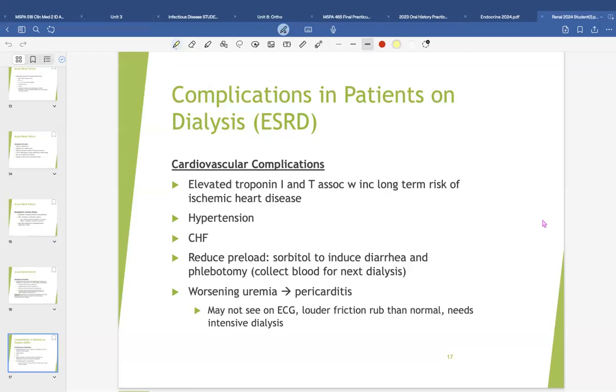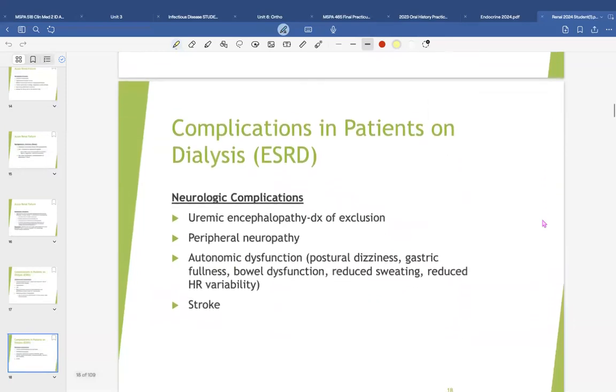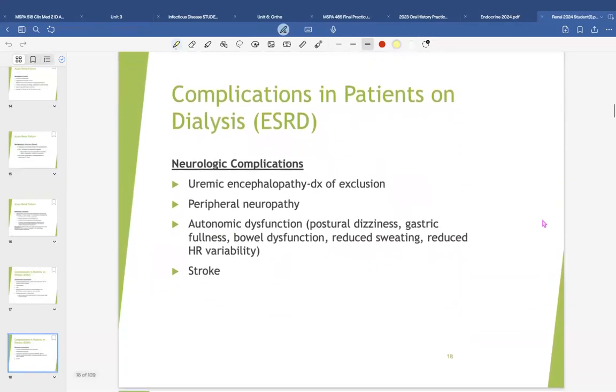There can be neurologic complications, maybe encephalopathy. And that's a diagnosis of exclusion. Don't assume it's related to uremia, as there are other causes of encephalopathy, such as infection or stroke. There might be peripheral neuropathy, maybe some autonomic dysfunction, like orthostatic dizziness, and it could cause a stroke.